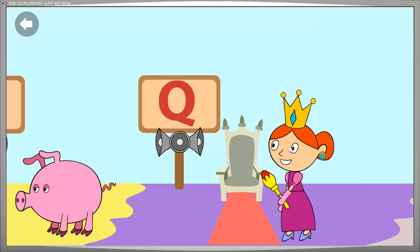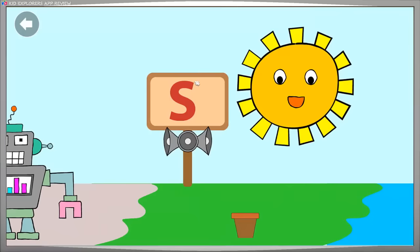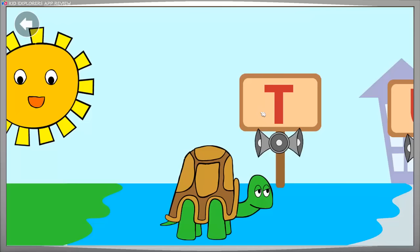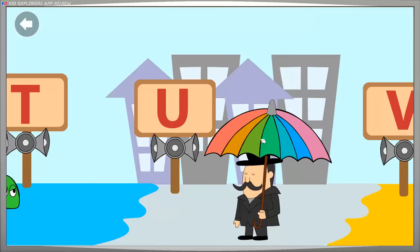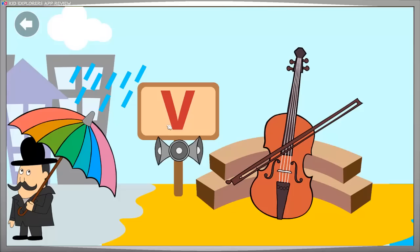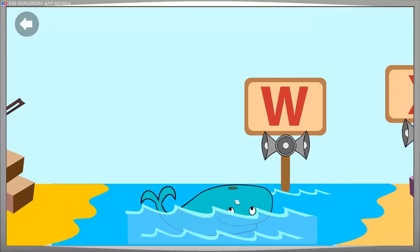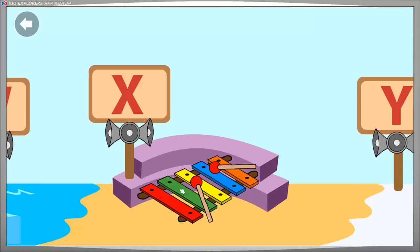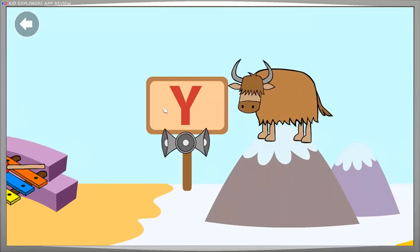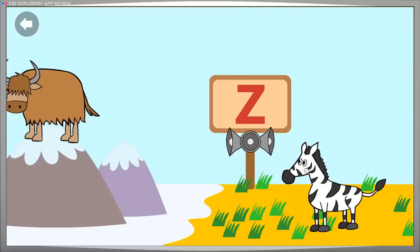Q. Q for queen. R. R for robot. S. S for sun. T. T for tortoise. U. U for umbrella. V. V for violin. W. W for whale. X. X for xylophone. Y. Y for yak. Z. Z for zebra.